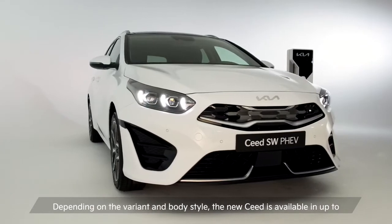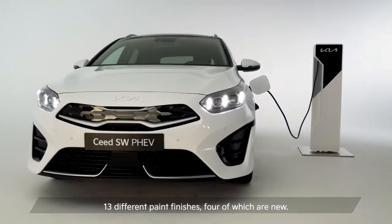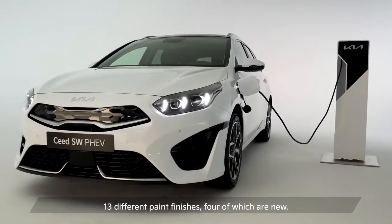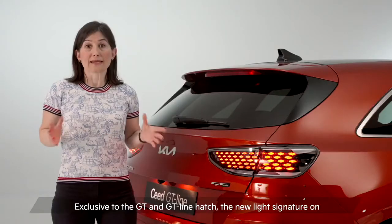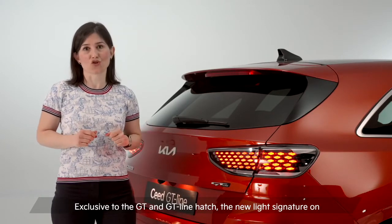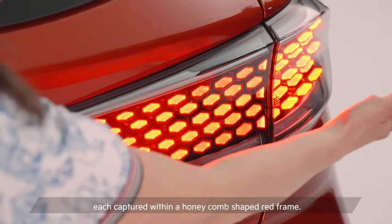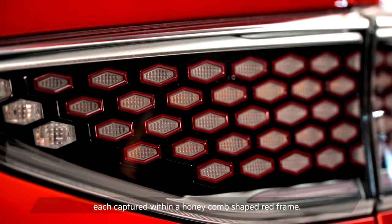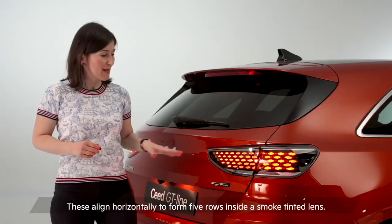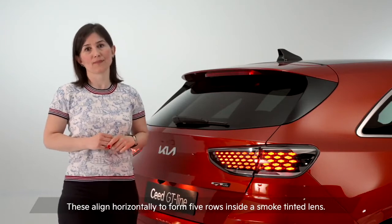Depending on the variant and the body style, the new Ceed is available in up to 13 different paint finishes, 4 of which are new. Exclusive to the GT and GT line hatch, the new light signature on the rear is turning heads thanks to 48 LEDs, each captured within a honeycomb-shaped red frame. These align horizontally to form 5 rows inside a smoke-tinted lens.